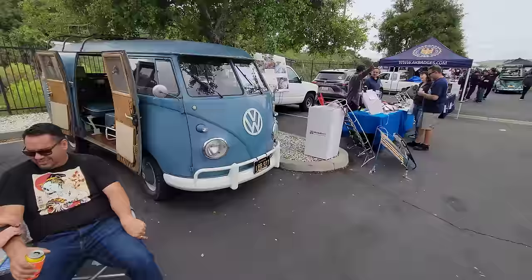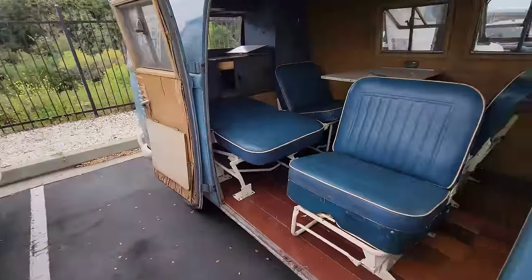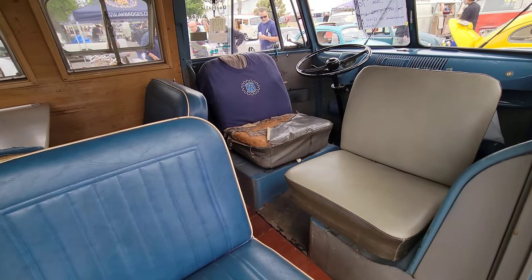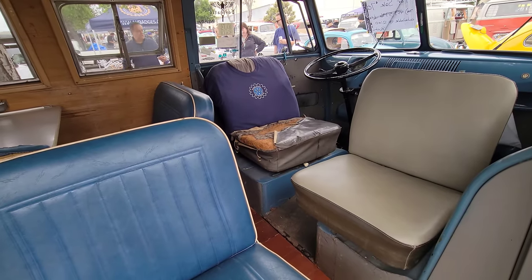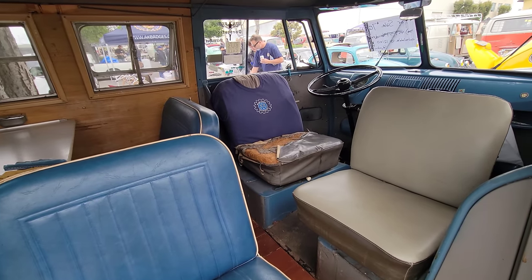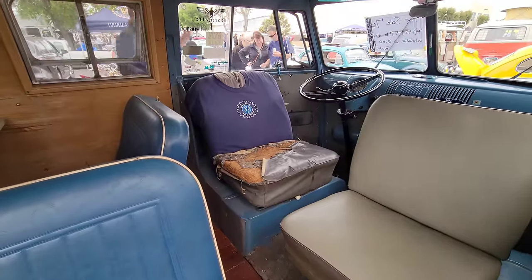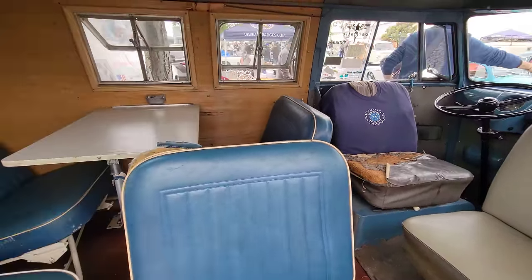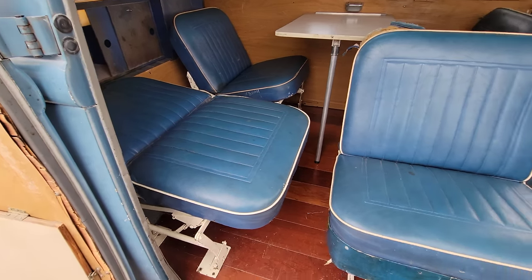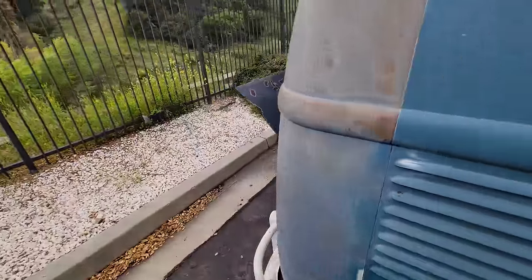Oh, look at this. Hang on. Oh, what is that? Swivel seat too. Oh, that's weird. Some sort of medical truck? That's pretty rad. You don't see these very often, guys, the swivel seat. I'm not sure what these are though. It's like a clinic or something. I don't think it's an ambulance.